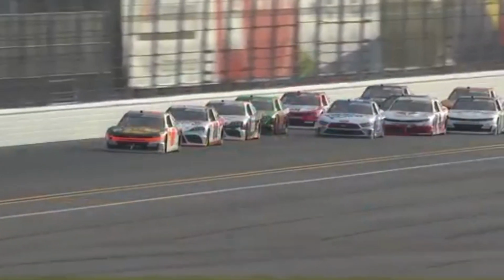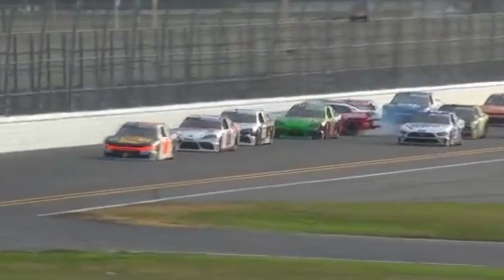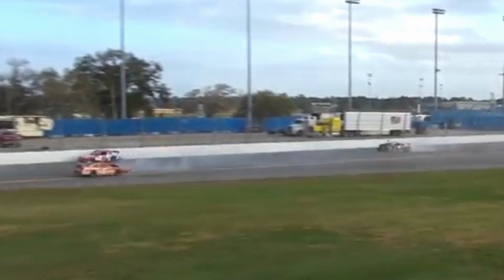Very similar to what we saw on the wreck right before this with Austin Cindric and Jeb Burton. Did get a report all the window nets are down for those drivers involved on the back straightaway. I was really surprised that the lines, you know, there was a lot of separation for the end of the race like that, even coming down. And it all started from the drop of the green flag right there on the restart. They just weren't bunched up and tight the way I thought they would be.